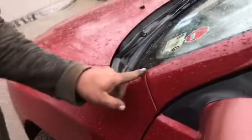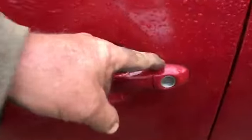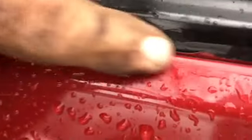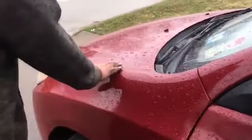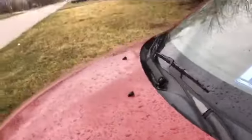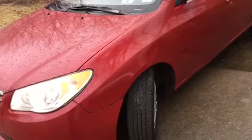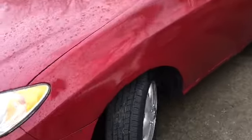Looking for evidence of overspray, usually on the door handles and stuff like that. Minor effects. Yeah, there you go. See the moldings right there? This has definitely been repainted. This thing has been wiped out on the whole side. The entire side has been completely resprayed, and they didn't wet sand it and knock it down.